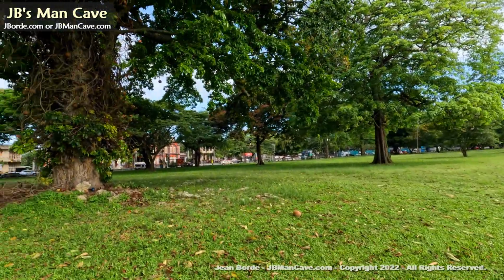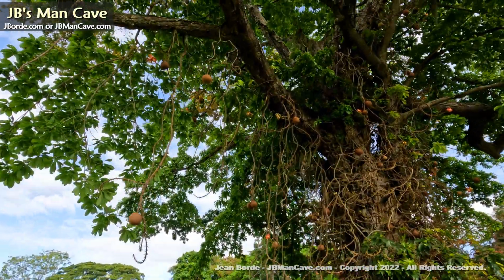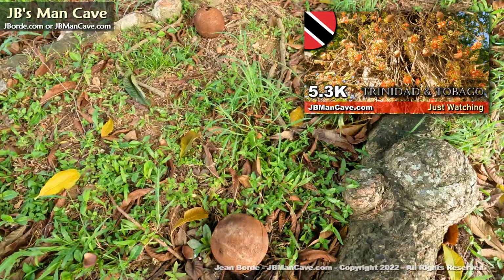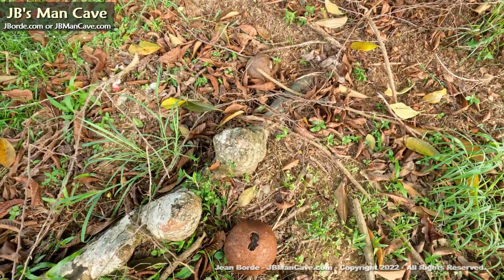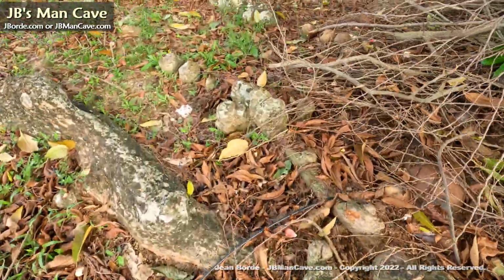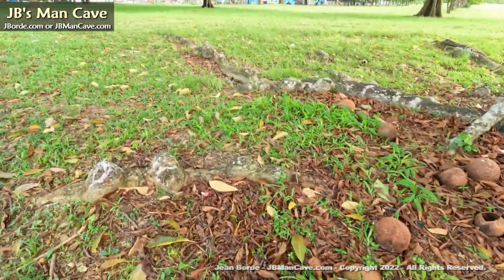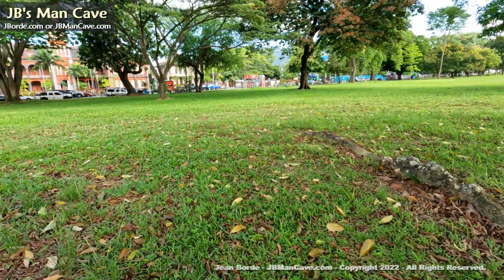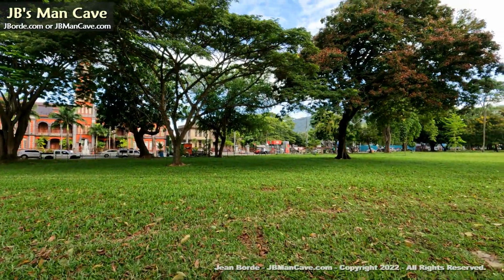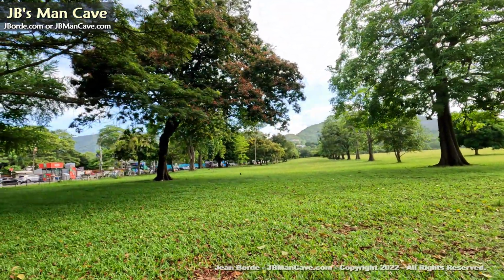So, did you know about these places in the Queen's Park Savannah? That sand track, or that area to run around? This is a moringa tree, by the way. I have another video for that. You can always look for it. It's a beautiful tree. And there are a lot of squirrels. And that red building in the background, that's the Queen's Royal College.